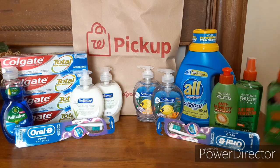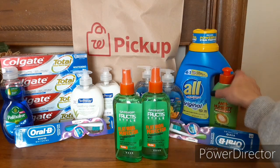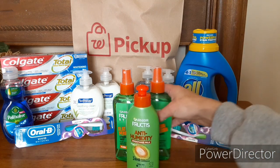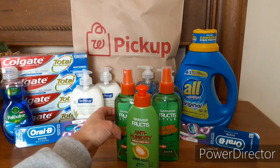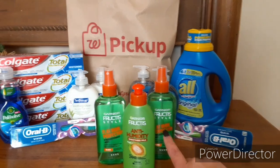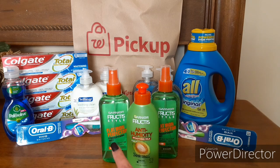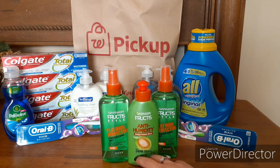First up, we have the Garnier Fructis deal. This is on promotion this week. Get back a $5 register reward when you spend $10. These are on sale 2 for $7. And then I was kind of worried. I was like, well, is this third one going to ring up at full price, or will it ring up at half off at $3.50? And it in fact did ring up at $3.50.